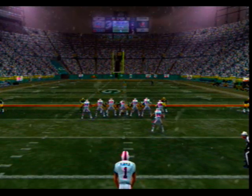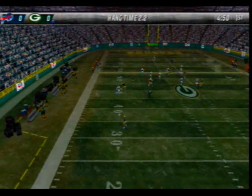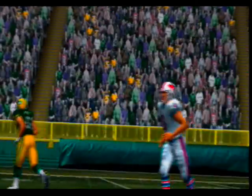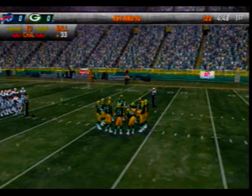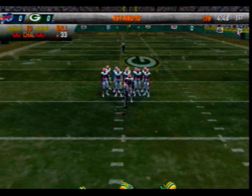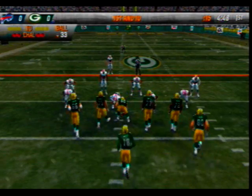Number one will come in now to punt it away. Number 86 looks like he's ready for the return, and he chooses not to return this one. Fair catch made at the 33-yard line. Ball on their own 33. Start the drive at the 33-yard line. First and 10.